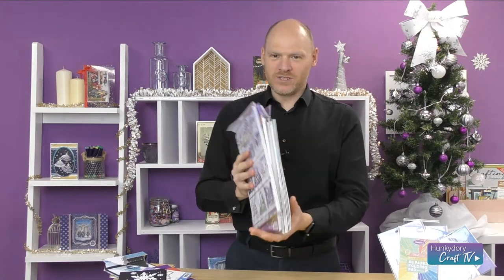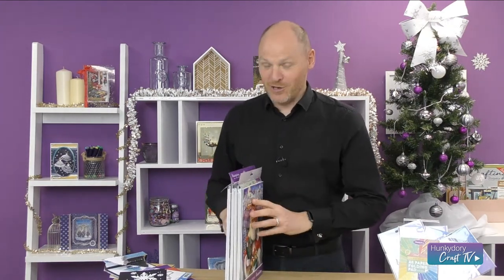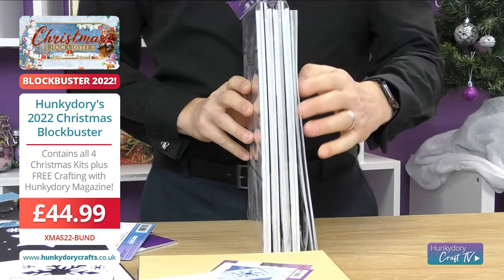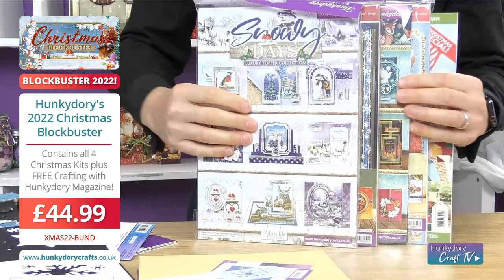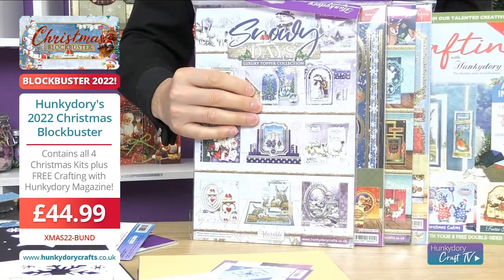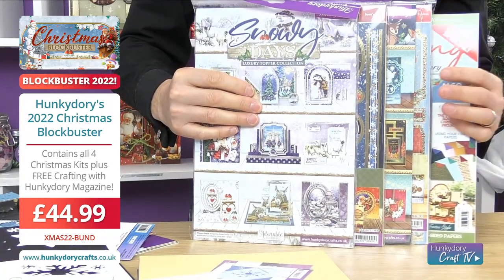So what does your blockbuster look like when you get it delivered? It looks just like this. There are four large kits here: 1, 2, 3, 4. It's just so beasty. It is beasty, isn't it? And in a good way. And you definitely get that Craft and Thunky Dory magazine as well.